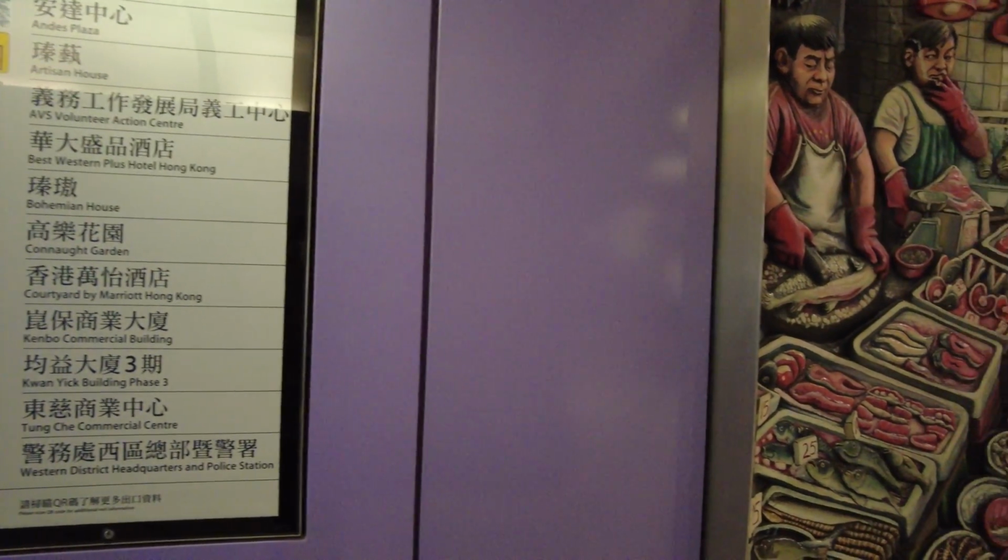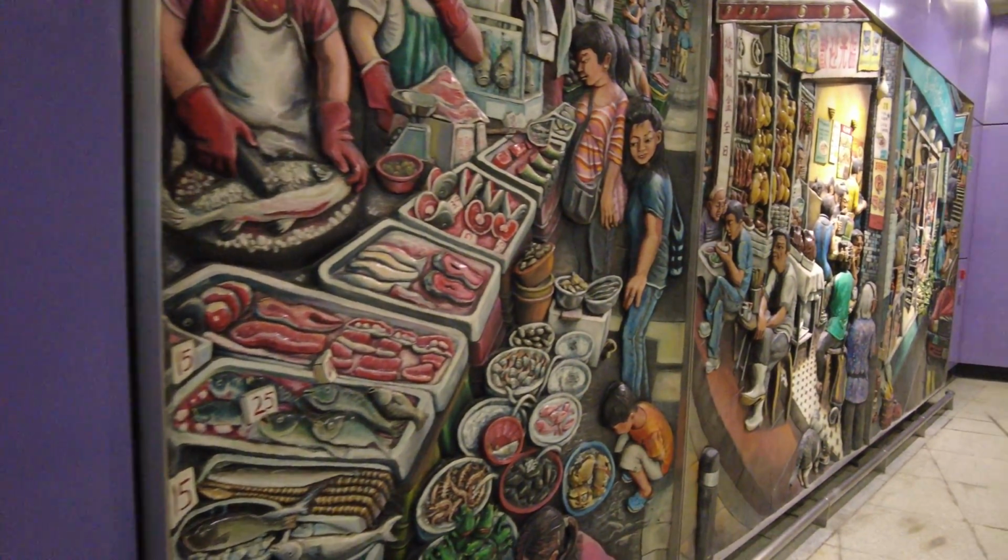For safety reasons, you must use the lift if you have baggage or bulky items.